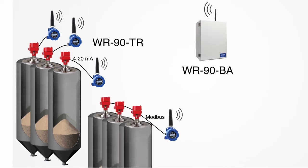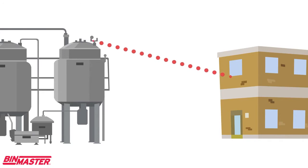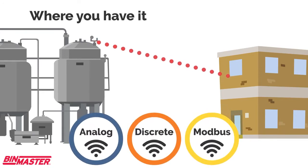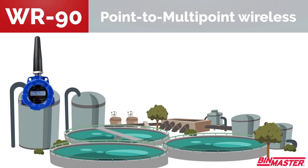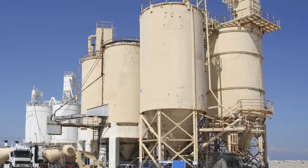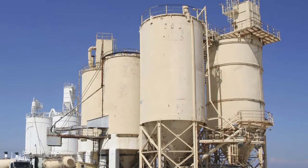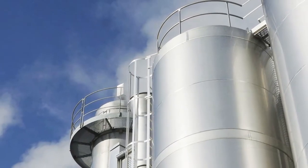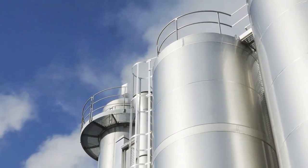We have a Modbus daisy chain running back to our wireless WR90 transmitter, and it's transmitting back to the base station. And as you can see in this system, we use both 4-to-20 units and Modbus units, and that's something we can bring to the table. This doesn't even have to be Binmaster sensors. This could be sensors out in the field that you have already. So we could be installing new Binmaster NCR80s, and you might have a few other sensors out there, and we can bring that data back, whether it's 4-to-20 or Modbus, back to our WR90 base station.